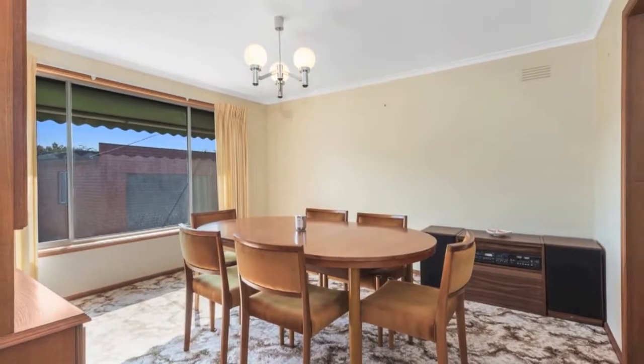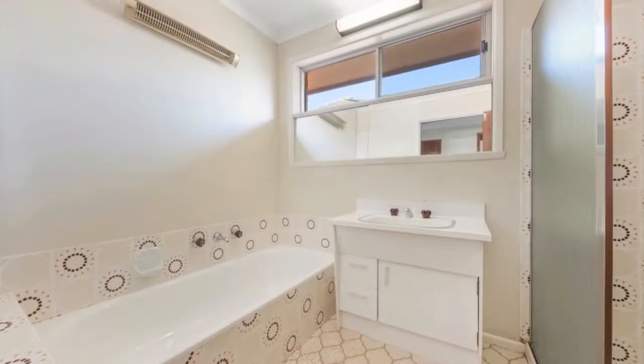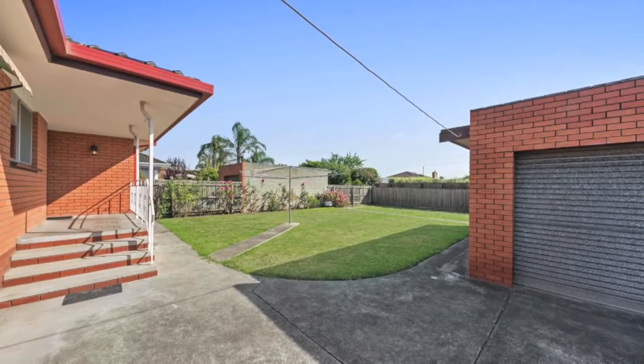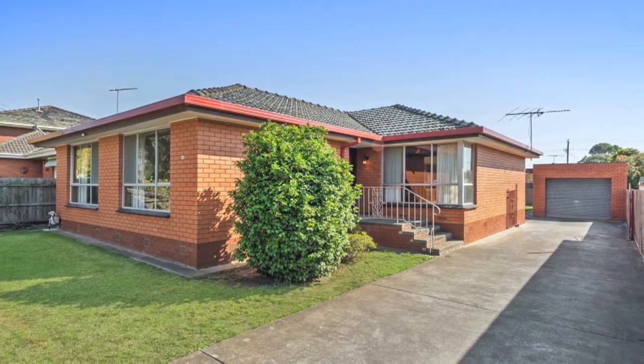A timber kitchen with original charm offers wraparound bench and ample cupboard space. Other benefits include hidden floorboards and aluminium windows, while a single lock-up garage with workshop provides storage for a car, boat or trailer. This well-maintained single-owner residence will attract interest from first home buyers and developers.